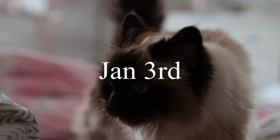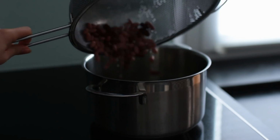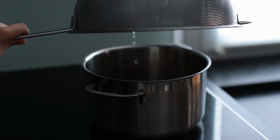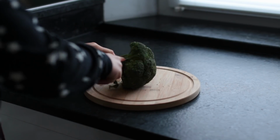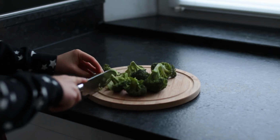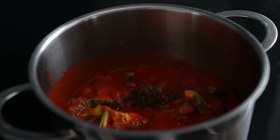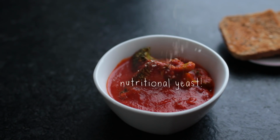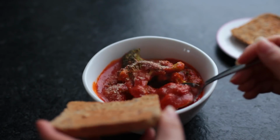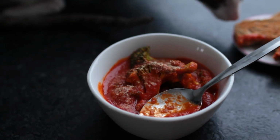On to January 3rd, we've got another savory breakfast here. To a medium-sized pot, I added half a can of mixed beans, some pre-made tomato sauce, a small head of broccoli cut into florets, and a bit of water. I brought the heat up to medium-high, letting everything simmer until the broccoli was tender. Took around 6 or 7 minutes. I had this with some toasted bread, and that was it. Very low effort, very quick meal, but also super satisfying.